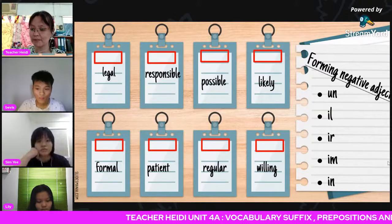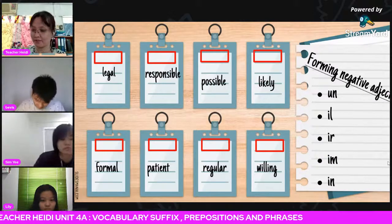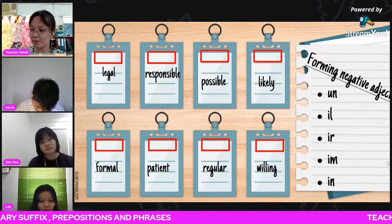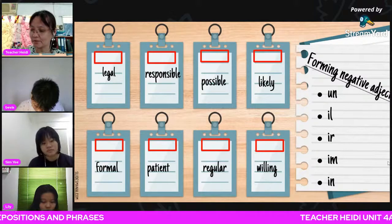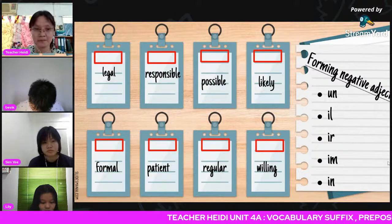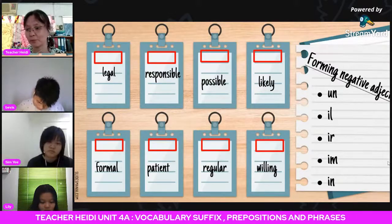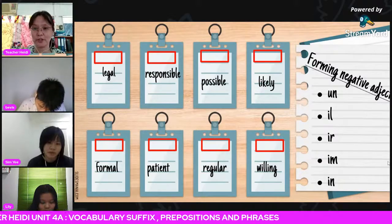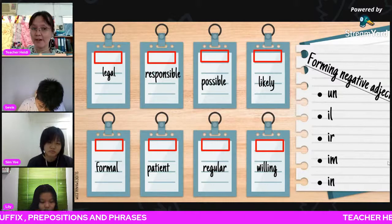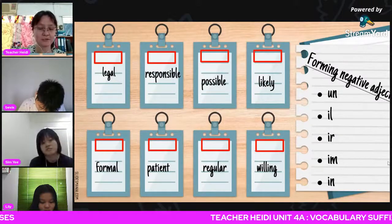So Lily, legal. Which one will you use to form the negative adjective? You can type in the chat box or just tell the teacher. Rosmadia, can you try responsible? You just write the forming negative adjective. If you think it is un, you put un. If you think it is il, you put il. If it is ir, you put ir. Or im or in. Rosmadia, please type.